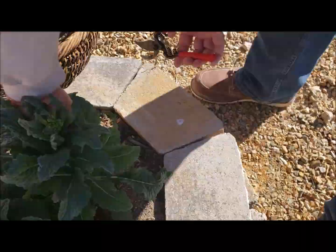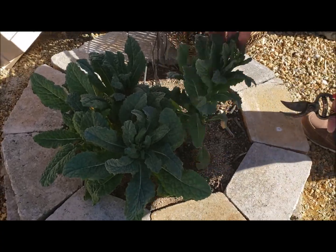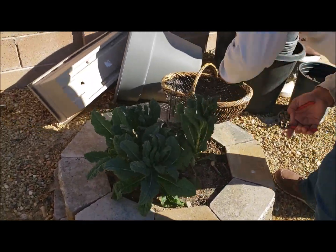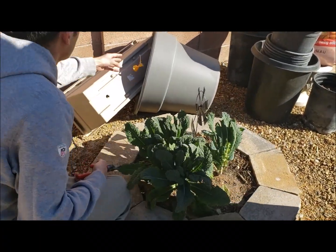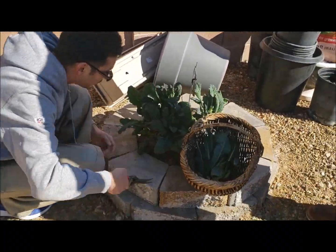And then also look at the kale. My husband and my son were actually harvesting some kale, and wow, we've already had quite a bit of kale, and it just keeps on growing.